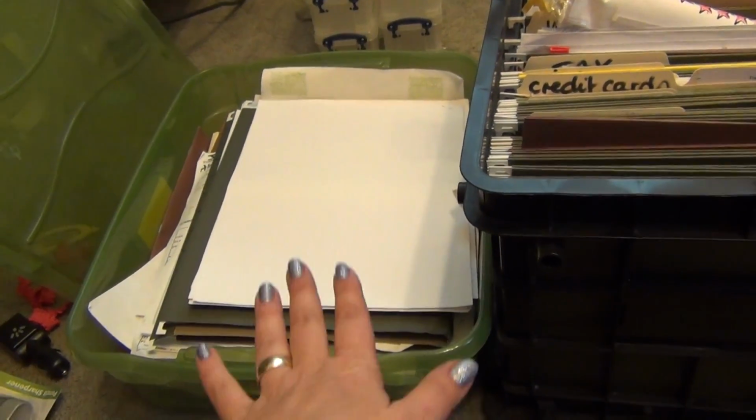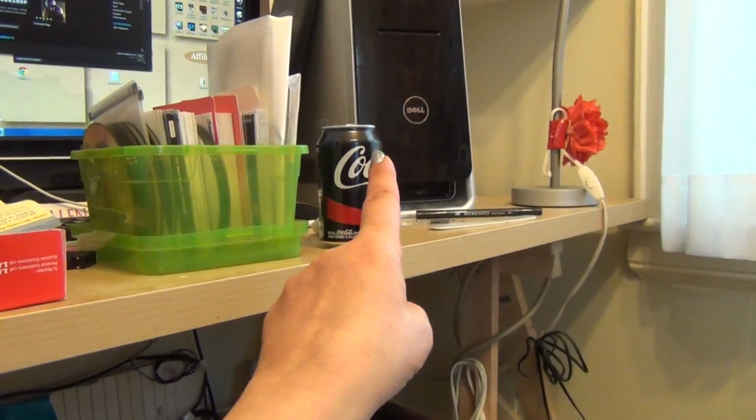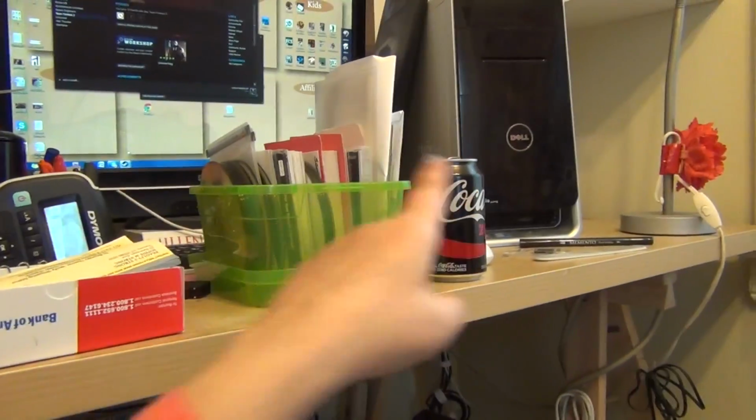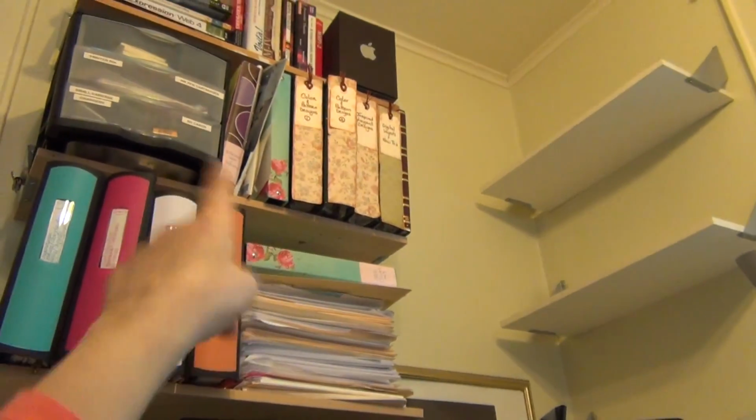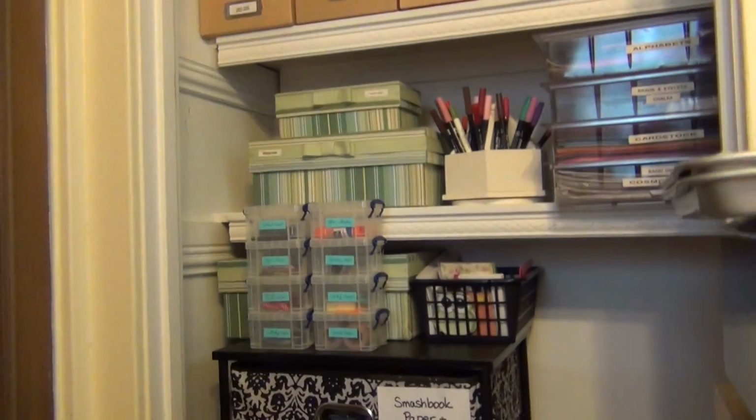I'm probably going to stop after I do this, kind of like tidy the top of the, that's not mine, tidy the top of the desk here, and that's it. And then when I come back, the next time around, I'll do this stuff here. But for now, this is actually looking really, really good.